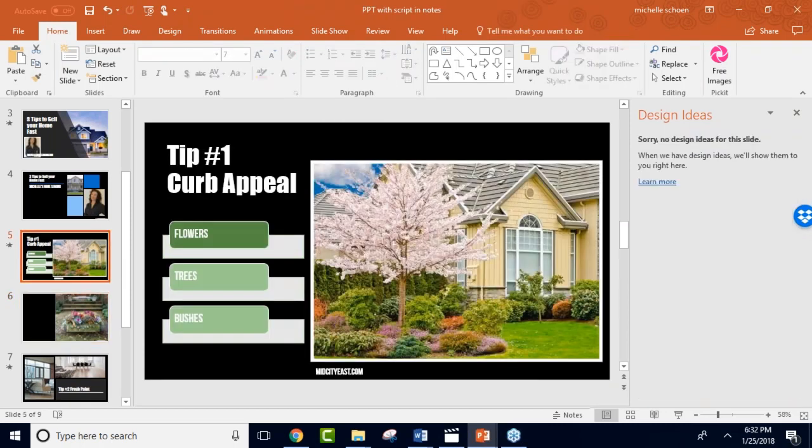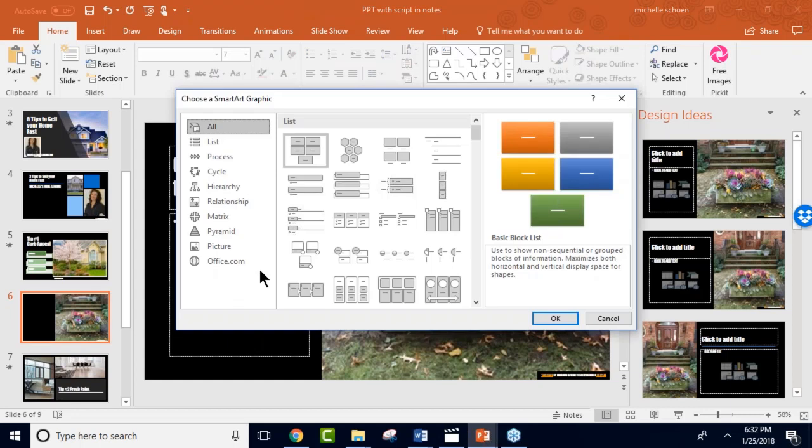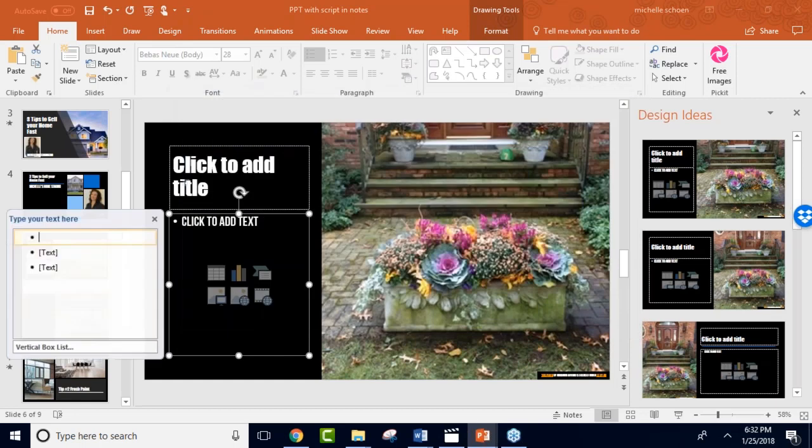This is smart art right here. I don't know how many of you have used it before, but it's right here. Insert a smart art graphic, and I know I want 3 things because I'm going to be talking about bushes, flowers, and something else. So this one has 3 items. I'm going to put that in there.